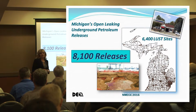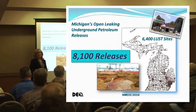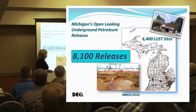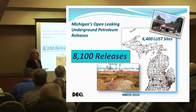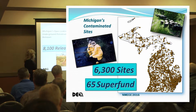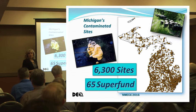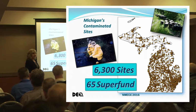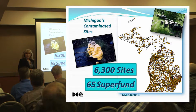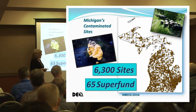But then, you know how tank systems are. They still leak. So we get approximately between 100 and 200 new releases a year. So it's a constant process. But currently, 6,400 sites across the state are open and require some work before they get closure. And then here's the rest of the universe, which is 201 and Superfund, all the other contaminated sites. We have 6,300 of them that we are working on, and just 65 Superfund sites.